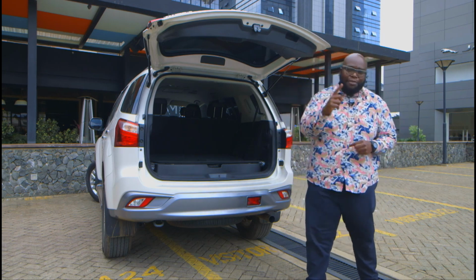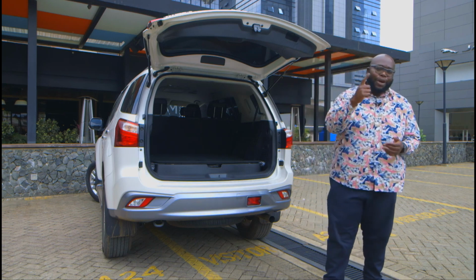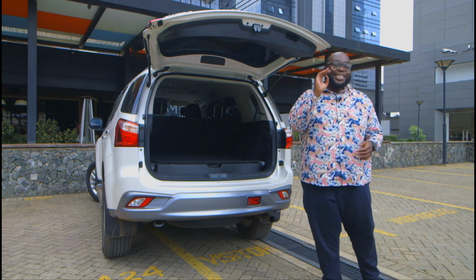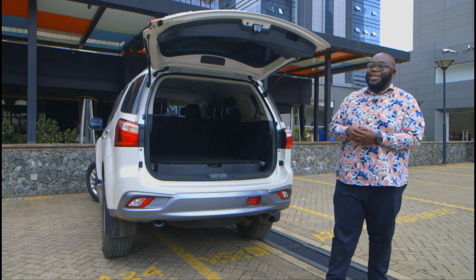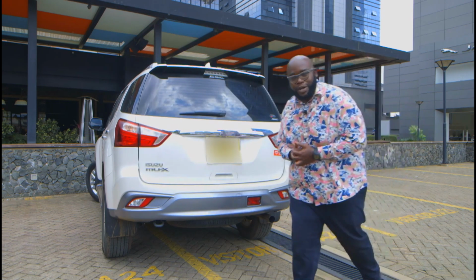But now, it's time for us to sample the power of this 3-liter turbo diesel, 130 kilowatts of raw power, 380 newton meters of torque, 6-speed automatic, 3 tons of hauling power. It's time for the MUX power.